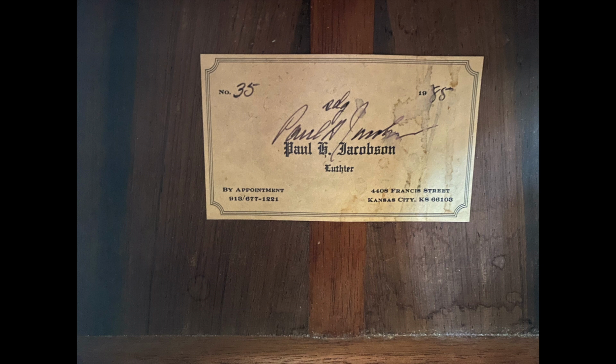However, on this one, sadly, it looks like there's been some water damage, most likely from a humidifier that someone didn't properly prepare, which is unfortunate. It got on some of the Brazilian rosewood, but it doesn't look like it's caused any real damage if we take a look at the back again. So that about does it for the specs and measurements of this guitar. So let's go ahead and end things off with a playing demo.